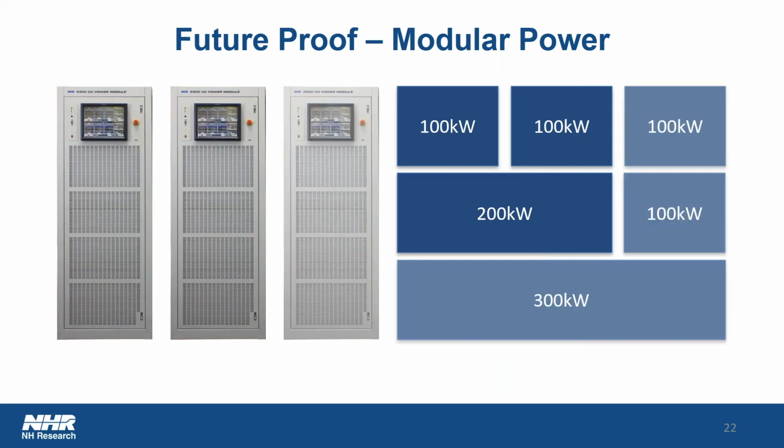And additionally, as power needs grow or change, you can add on more instruments for more power or split them up into varying sizes as shown here. The idea is maximum flexibility that allows for scalability of your test setup.